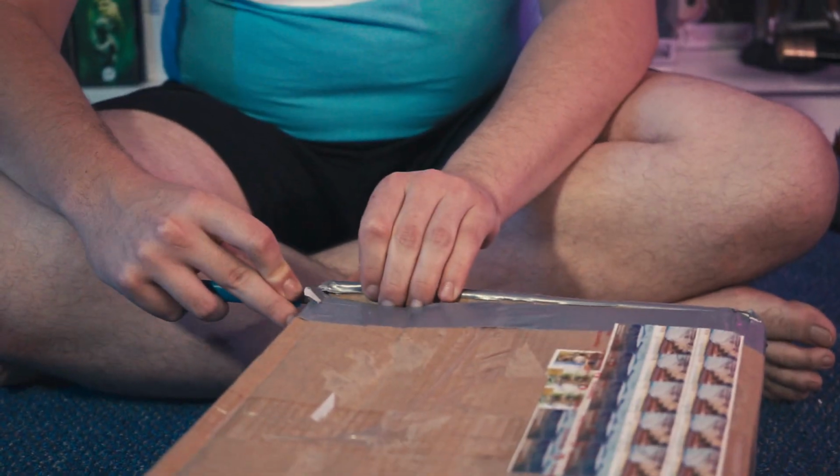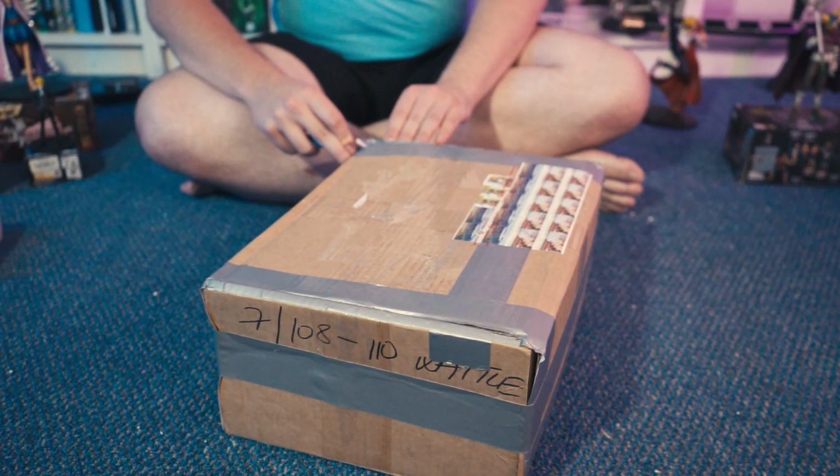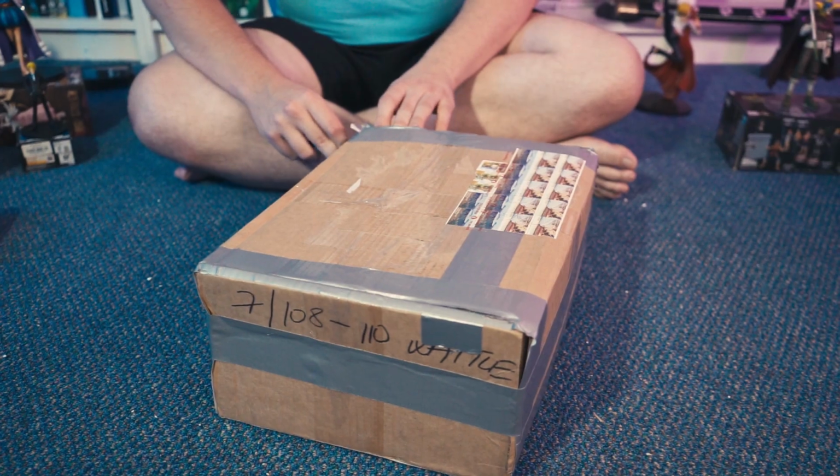Prizes A through B, C, D, E, F, the high letters, are going to be big prizes, good prizes, like the figure that I'm about to open. And the lower letters are going to be smaller prizes, some of which I will show you later because I have many, because I don't win very much, which is exactly why I bought this figure.